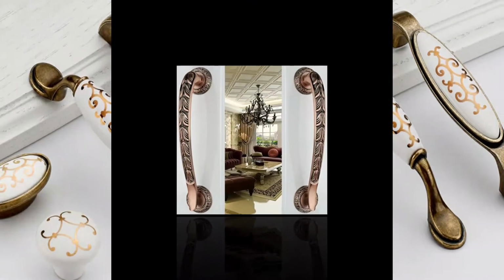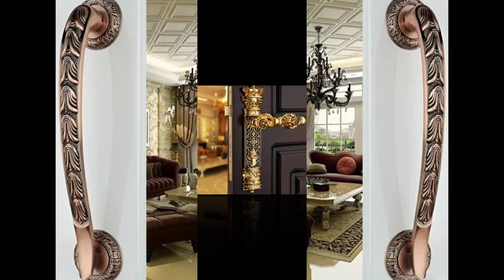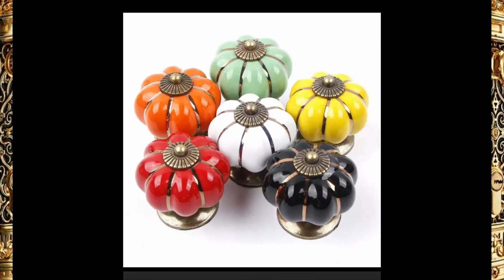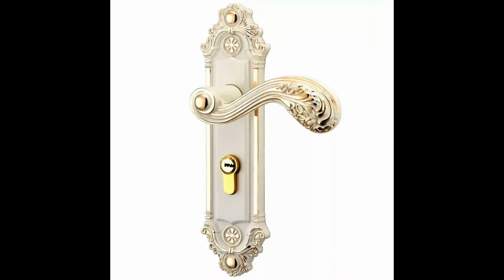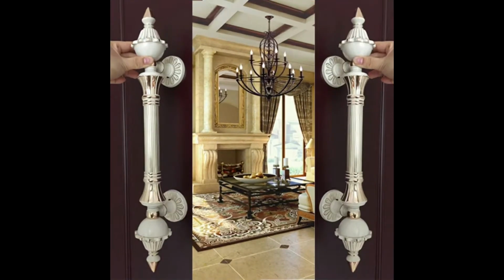There is a huge variety of handles and latches in the market today. They are powder coated ones, bronze handles, stainless steel handles. They are also golden Italian handles. Some come with inbuilt locking systems. I am sure you will like them just as I did.